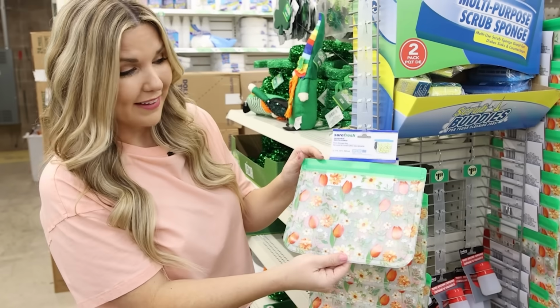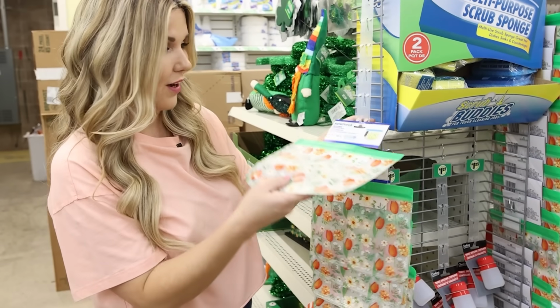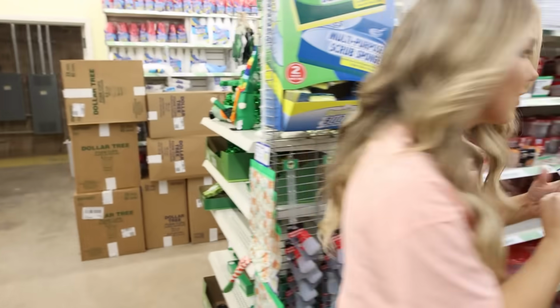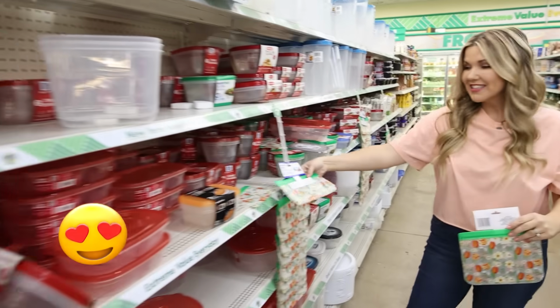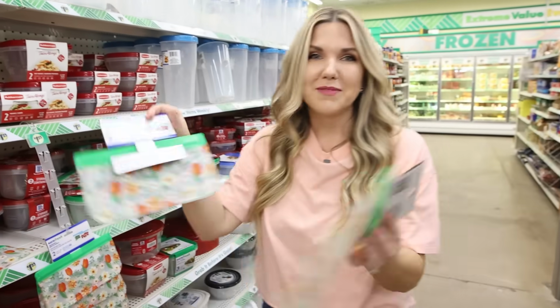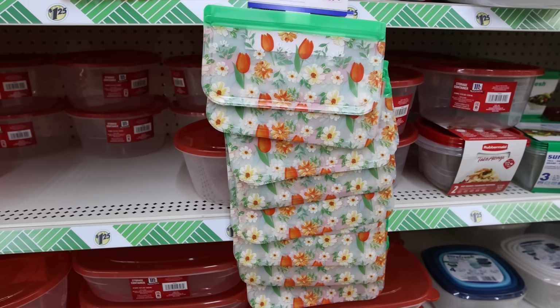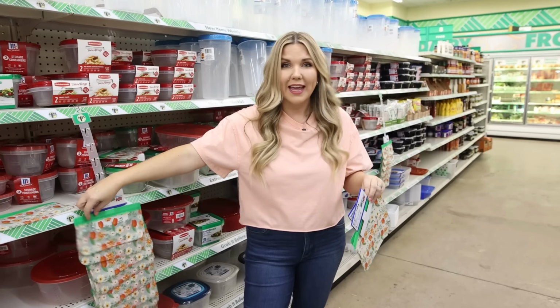These reusable bags in these tulips, so cute. These are adorable. They come in different sizes. Look, oh my gosh, they have like a little snack size. Okay, I'm definitely getting these. You guys, I hope you can find them at your store. Mine are over in like the kitchen area on these little hang tags.